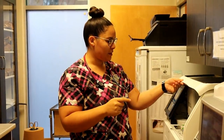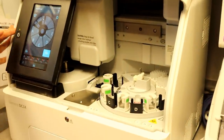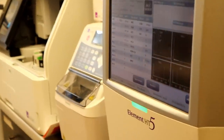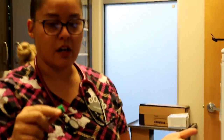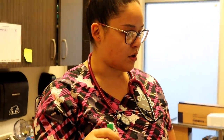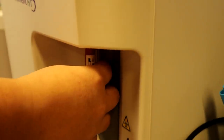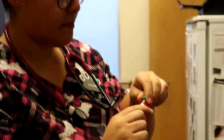And then we filled this with reference fluid. This is our chemistry machine. I already ran the background, which is basically checking that everything is set up in the computer correctly. And now I'm going to do the quality control, which is a generic blood sample that makes sure that all the parameters are in order. So you just introduce the blood to the key, aspirate key. It'll take a sample and then it'll read.